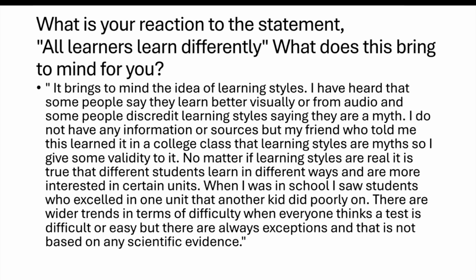But I did also point out the differences in some students, in the ways that they prefer to learn. And there are patterns where everyone thinks something is hard, or people will find certain subjects easier or harder, because it's more interesting to them. But I still did lack nuance or any evidence for my opinions.